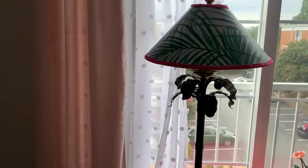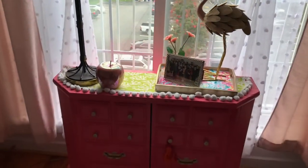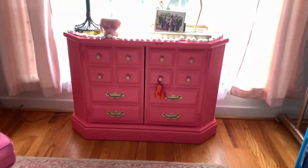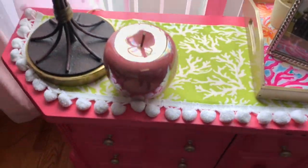We just have some pink curtains and white sheer curtains that I used under my bed in my dorm. And then over here we have a pink gaming cabinet that we painted pink. I think this was from Goodwill too. My mom made this little runner for the cabinet.